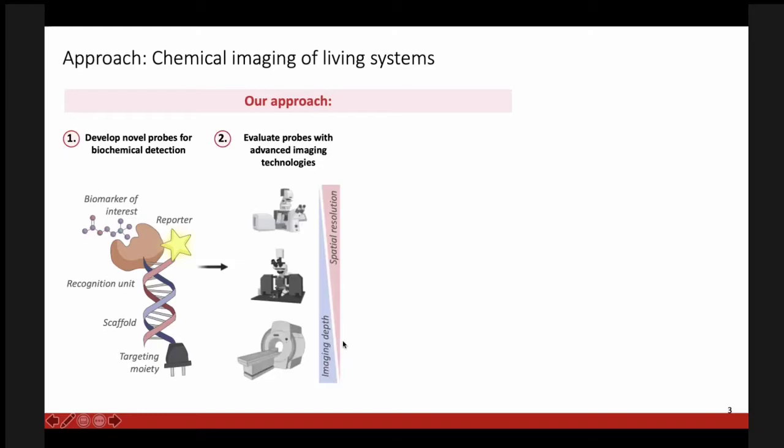We then combine these with advanced imaging technologies, and we really take a design approach to this and think about what sort of information we need to get from this imaging technique. Do we need really good resolution, or do we need really good whole body imaging? We look at what we need to get out as an answer to our problem. And we use this iterative process to go back and forth and combine reporters with imaging modalities to really get to the heart of the question.